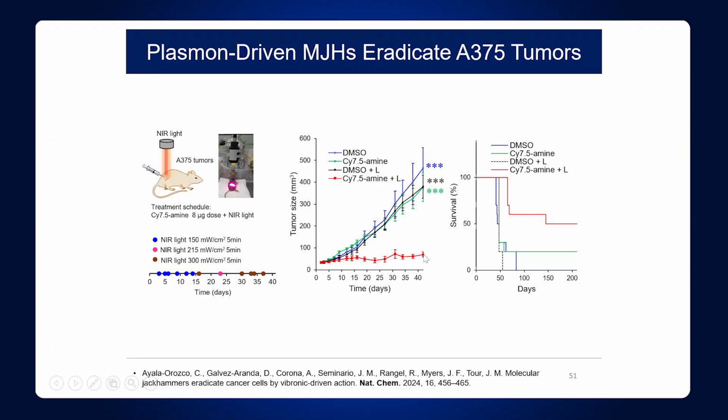Here's the tumor growth. It's just eradicated it. And so what happens is, this is a survival plot. You want to see how many of these animals survive this. And typically, all the animals will die from these tumor cells on them. All the animals die. But here, 50% of the animals live.